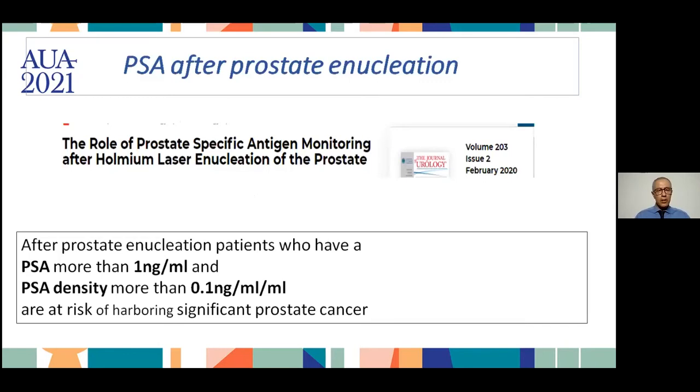This study assessed the role of PSA monitoring after holmium laser enucleation of prostate. After enucleation, if the PSA is more than 1 and the density is more than 0.1, these patients are at risk of harboring significant prostate cancer and should be biopsied. Clinicians should be aware of the shift of PSA after enucleation.